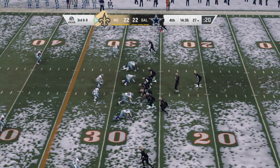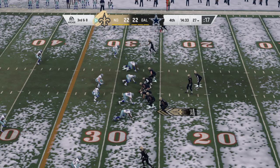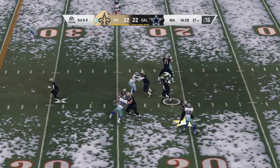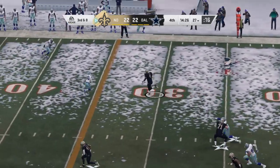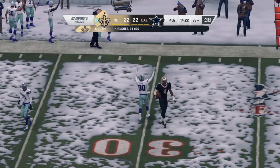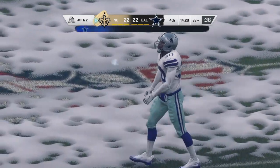The Saints on 3rd down. They've converted 3 times in 8 chances. This is 3rd and 8. They'll look to throw here. He can run for it, and he will. And he nearly got the first down himself, but it appears he's going to be about a yard or 2 short.